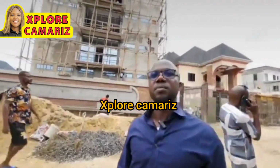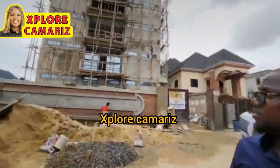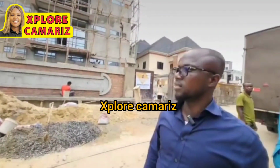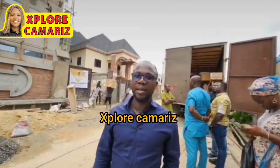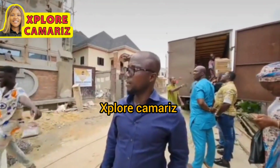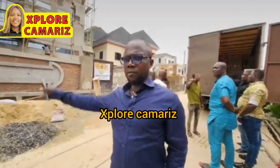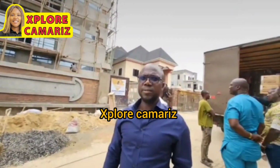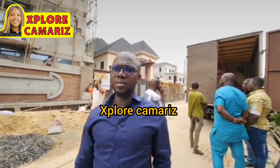So what should our expectations be from this building project? Well, this edifice you are seeing here is a 500 capacity hostel. This building is designed to accommodate 500 in-house guests from all over the world. We have the male hall and the female hall. Each hall has three floors, and each hall contains nothing less than 170 occupants. And it is fitted with state-of-the-art convenience.